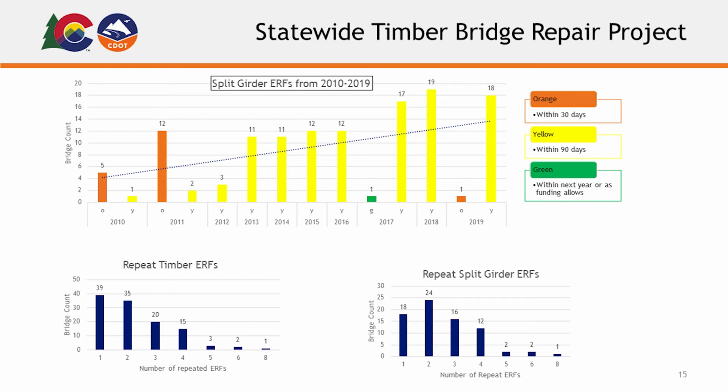And additionally, what we see with that kind of progressive failure on these timber girders is that they're making repeat visits to the same structures. So the graph in the bottom right shows, we have 18 structures that have only been visited one time for this particular essential repair finding type, but we have one structure that maintenance has had to go out to 8 different times to repair split timber girders. So that tells us that our repair really isn't working.